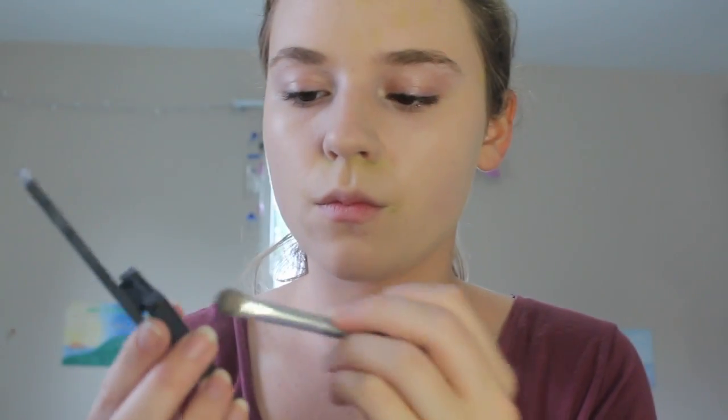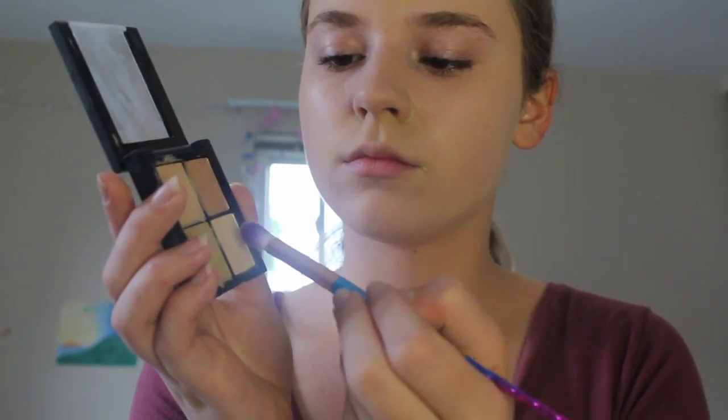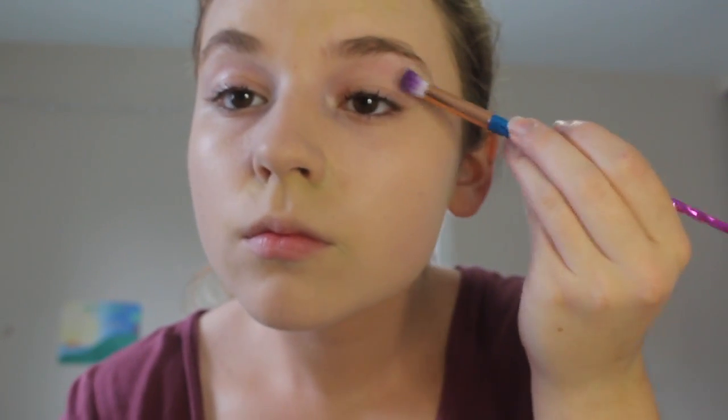So next I'm taking this top left color, this is more of a skin tone color, and I'm just going to go over the green areas. So this is just going to make it look like skin on top while the green is canceling out red on the bottom. Then using this bottom right powdery light color, I'm actually going to use this as a base for my eyeshadow. And this is just going to cover up some of that darker color and pigmentation in my eyes and make it look more of a skin color like the rest of my foundation.